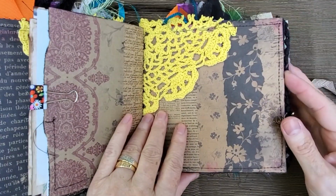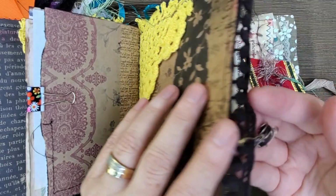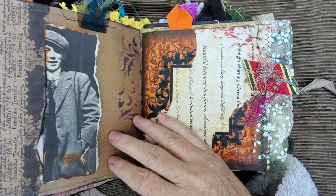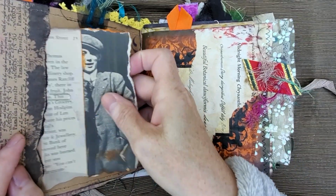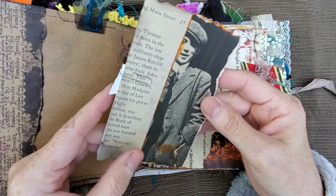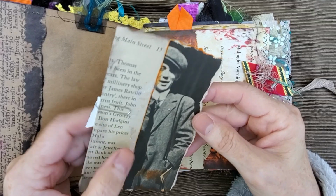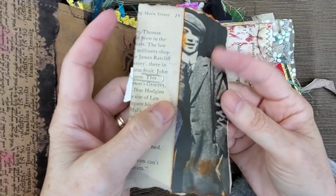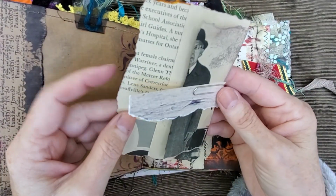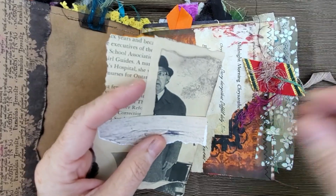And then this is the second signature. Also more of this doily. And then this purple heart to go with the theme. Now this is her brother, and his name is Thomas Foster. So I don't know if he's maybe something about jewelry. Maybe he's a jeweler. I don't know. And then over here, I don't know if you can see it, a little bit of texture here, ribbon.